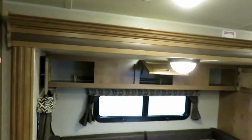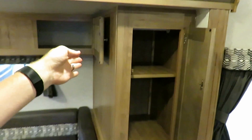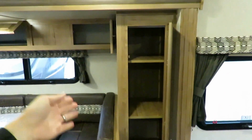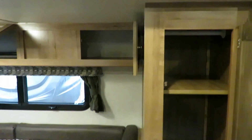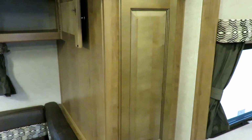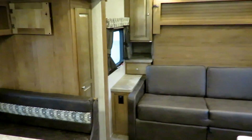One thing I want to point out, this slide out, if you watch where the slide header goes, it actually encompasses this little welcome back pantry space right here. This is bonus storage space right here. Other brands don't typically give you. Rockwood extended the slide to do that. Now this is also adjustable shelving, which is why there's a hanging rod in there. So that can be extra closet space, pantry space, any space, whatever space you want for your space.